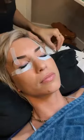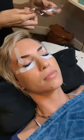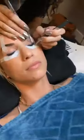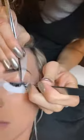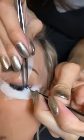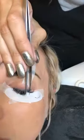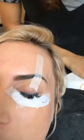Okay, we are ready to go. So lashing, people are like, oh, it's easy. It's not easy. We have to isolate one single lash and then add our extension to that. Making sure that nothing is stuck together is the most important part.